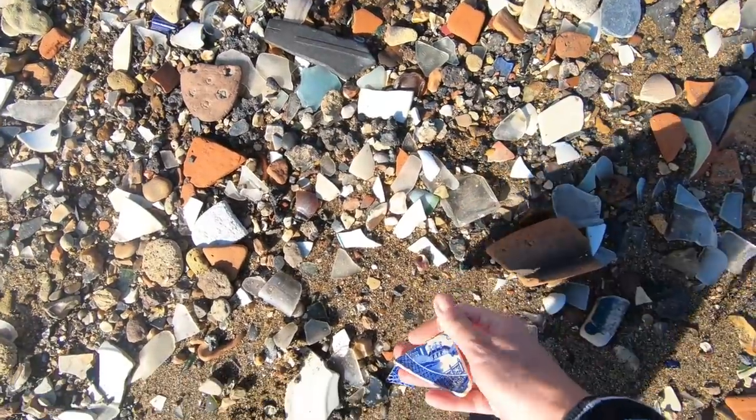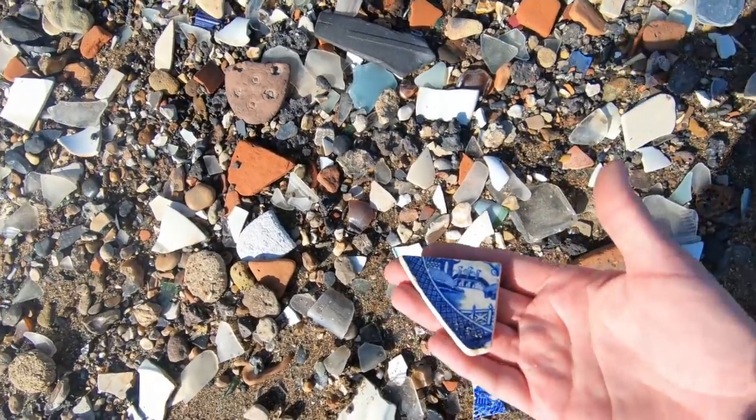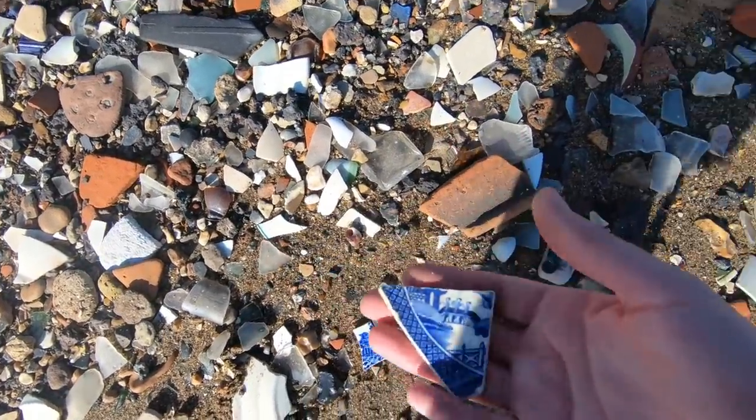There they are on the bridge. It's a pagoda, but we don't want the pagoda, we want the bridge. They're all there.